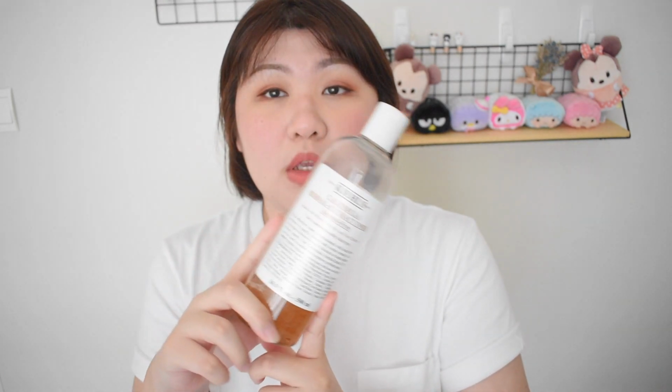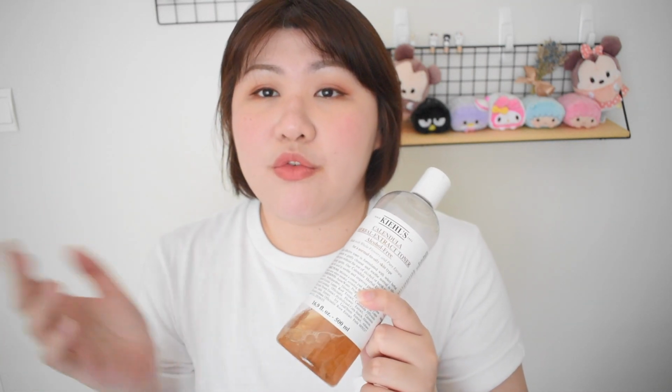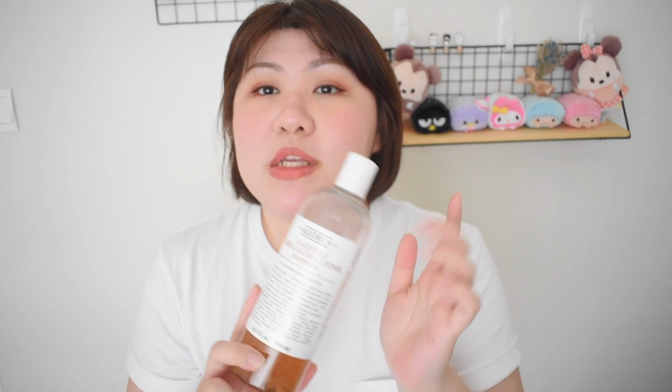Then I came across this. I saw a few YouTubers recommend this as well, the Kiehl's Calendula toner. It is alcohol free and very gentle to the skin, and it's made with flower and pure extracts. So I went to try this out and I really love the effect that this toner gave.